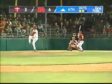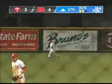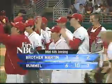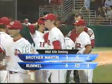On 2-2, another Battle in the air to left, but right at Ridge Goodwin, who puts it away, and the inning is over. So Thiak wins that battle, but Brother Martin gets 2 runs on 2 hits, no errors, nobody left. Bottom of the 6th coming. Rummel 6, Brother Martin 3 on the first NBC Prep Baseball Showcase.